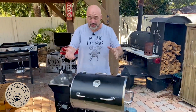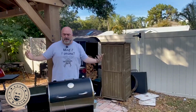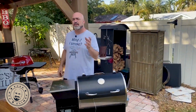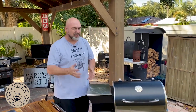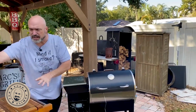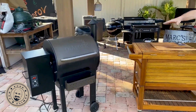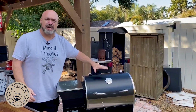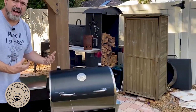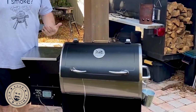Now, one of the things I was surprised about, because you are going to notice, it is a bit smaller. So you've got a much more compact unit. You've got about 311 square inches. There is an optional rack that'll boost that to over 500 square inches of smoking space. So I've got to tell you something. The Traeger's 575 square inches right out of the box. If you cook for a big crowd, that's fantastic, right? You take something like this, with a little bit lower square inches out of the box, you've got to ask yourself, first of all, am I cooking for that many people all at once?